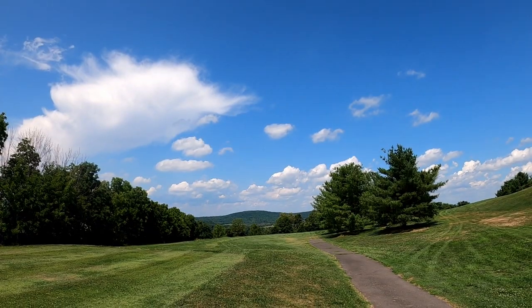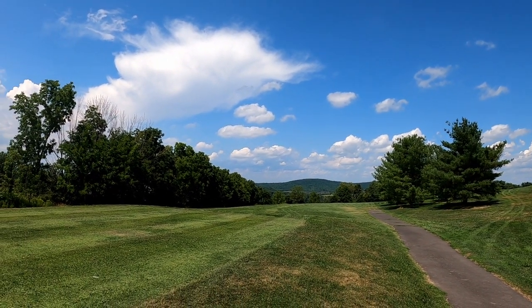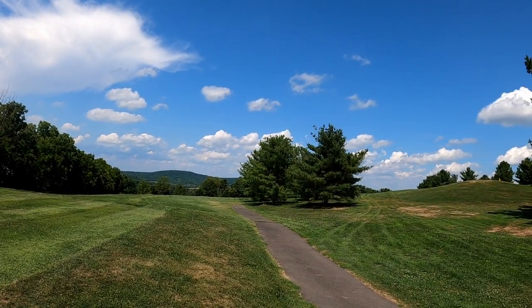I love this side of the course. It's got some very open, friendly holes. And honestly, it's even prettier up here. So see that giant mountain off in the distance? Yeah, hopefully we're not going to have any weird noises in the backswings today.